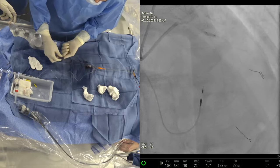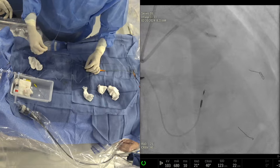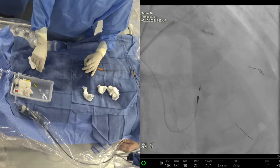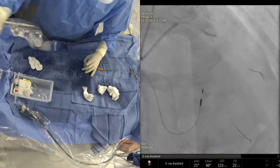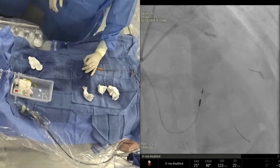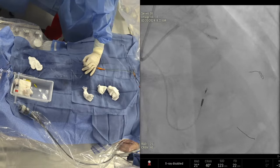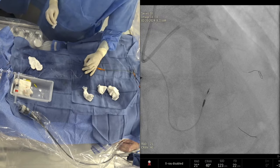Now the question is, and this is the key: let's do the balloon, crush it. My question is, do we prepare the D1 now, leave the wire? No, I would not, then you'll have to have three wires. Leave the D1, it's sitting quiet. Don't activate it. But what difference are we teaching our audience today?